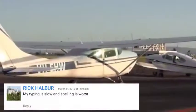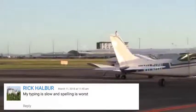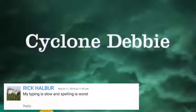And there we are. We go to 182, and I just took us up. We did Hamilton Island and Chute Harbour, Bowen, Scottsville, Collinsville, Proserpine. All of these areas were ravaged by Cyclone Debbie.